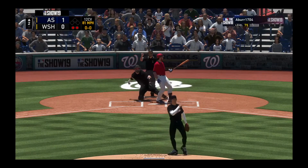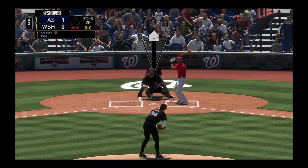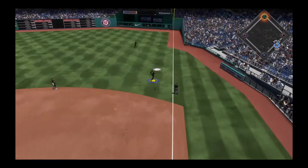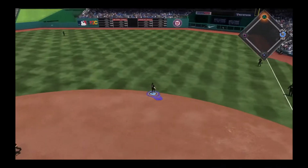Oh, and this is swung on and missed. 4 strikeouts already, and that's out number 2. Ready with the first pitch. Here it comes. Anderson. And he popped him up. Freeman ranging into shallow right, but he can't make the play as it finds the outfield grass.